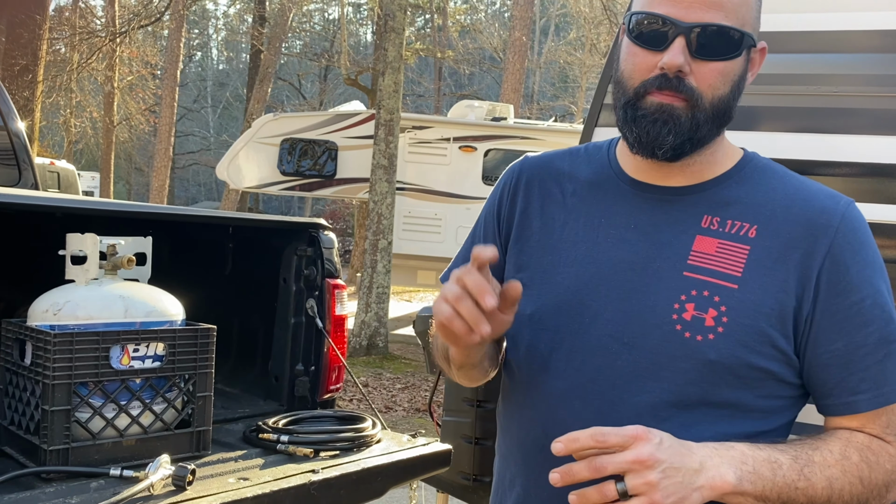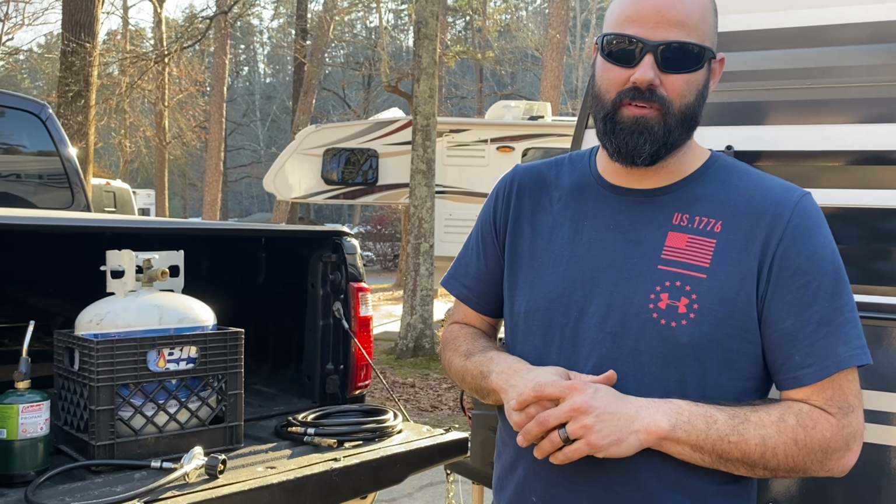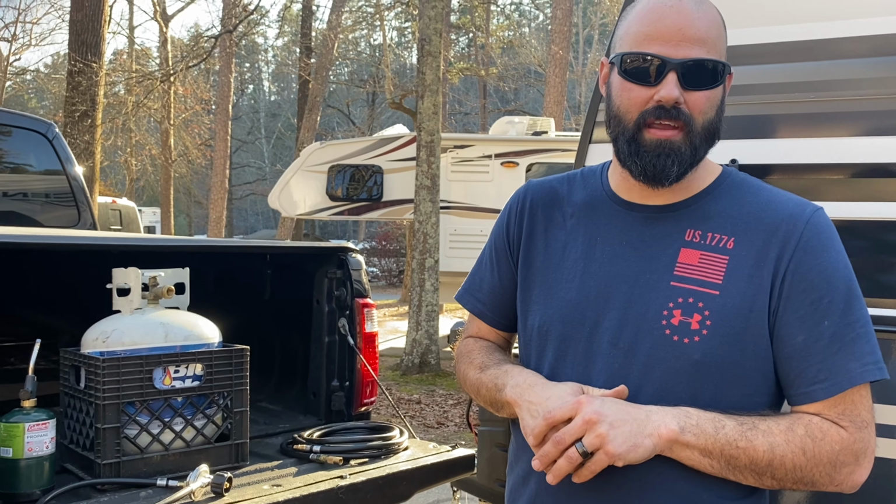I'll post the price that we paid at U-Haul. I believe it was $3.63 a gallon, and they hold over 4 gallons, about 4.7 gallons of propane. So I feel like we get a lot more gas, so that's a better value.